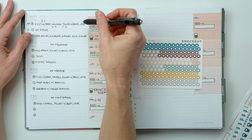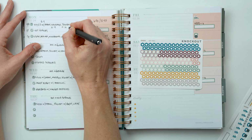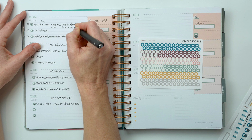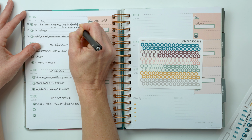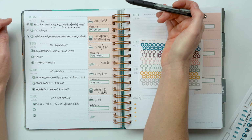The other thing you could do here too is maybe you're like, okay, ate this, and then at 12 p.m. maybe you felt bloated or something like that. Again, if you're tracking symptoms, you have room to write, is my point.